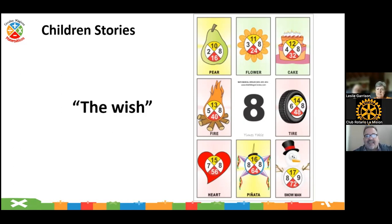Excited, she runs out, and a strong wind blows, and the fire goes out, and boom, she turns into a tire. Ugly and stuck out. A horrible tire. When she saw herself, the heart began to stop. She felt that her heart was no longer beating.